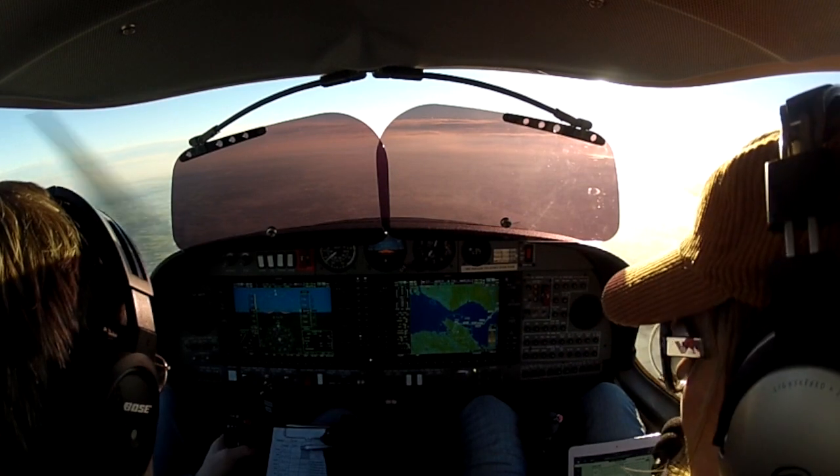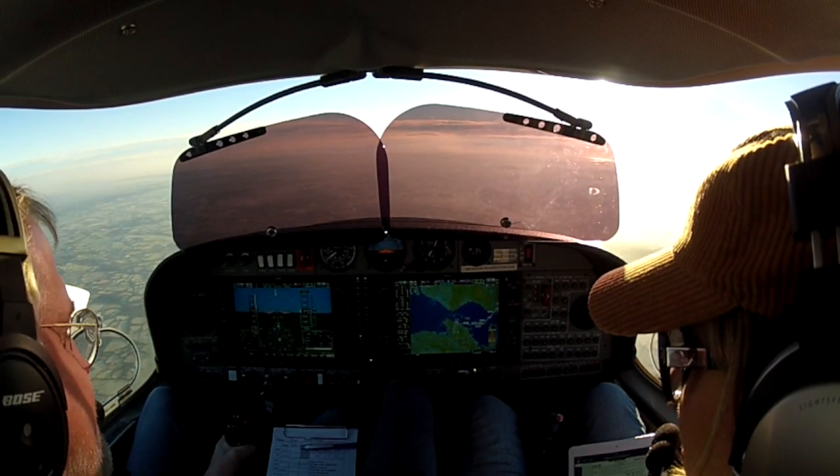Sierra India Romeo, climb flight level 100. Climb flight level 100, Sierra Romeo.